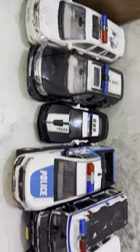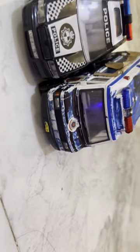Guys, today we are going to review all my police car scale models, like all the scale models.